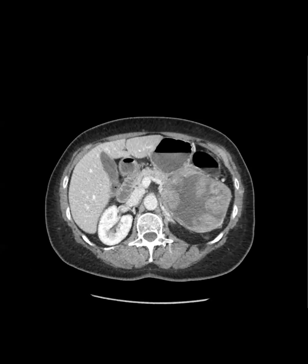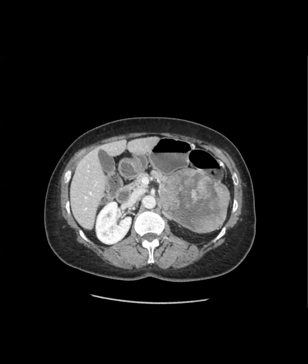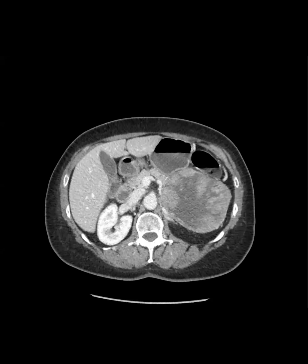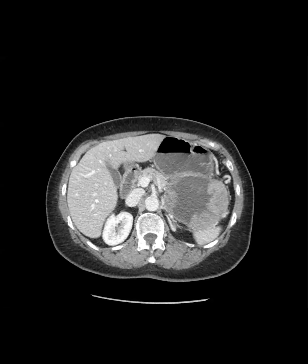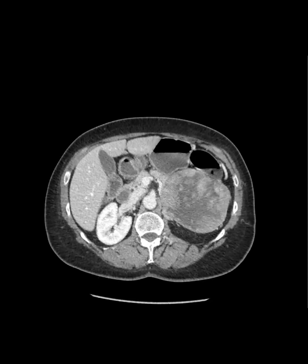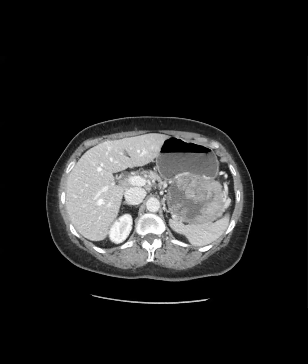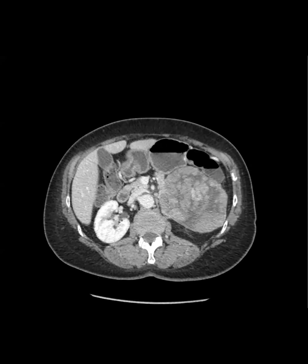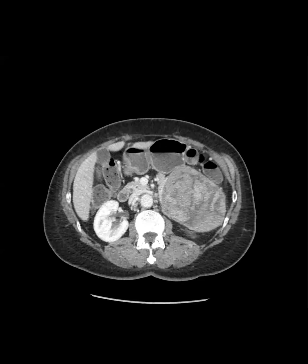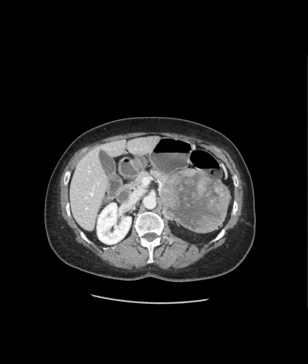Does anyone have any other guesses aside from a SPEN? Neuroendocrine. Okay, that's also a great thought. Those two would have been my top two, and then anything else? For like a well-encapsulated, solid and cystic kind of mass, older patient. So this was an acinar tumor.